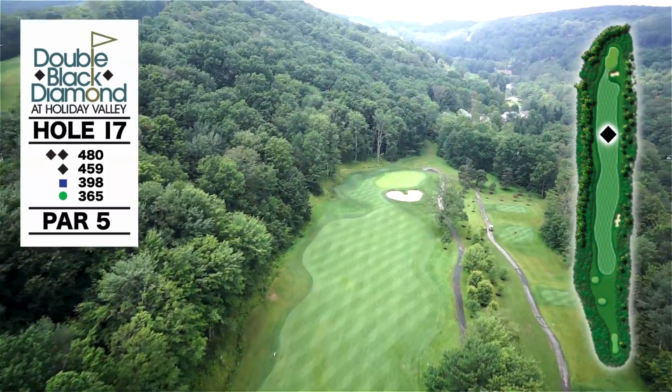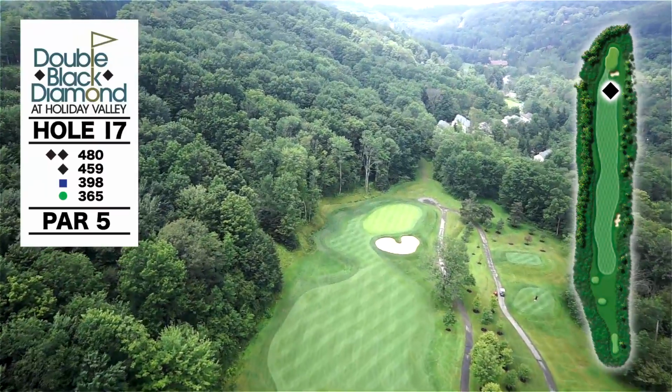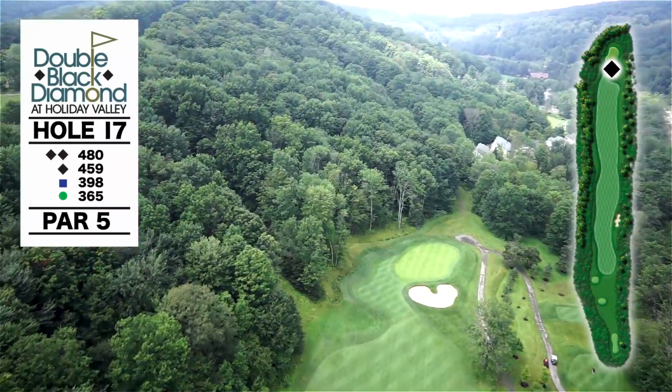Anything right of the green spells an end to any chance for par. This huge green has a large hump in the left middle, making a putt from there a real challenge.